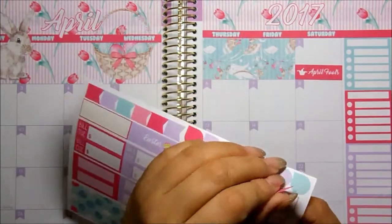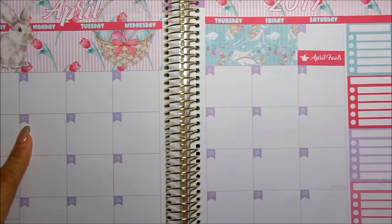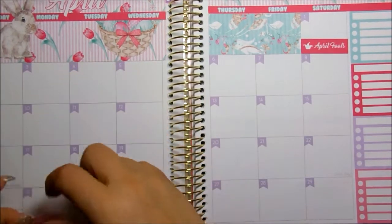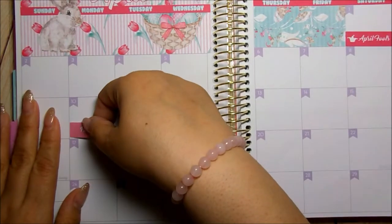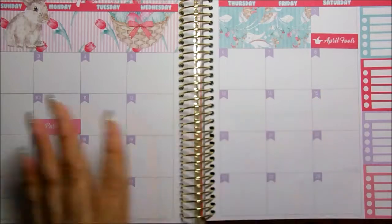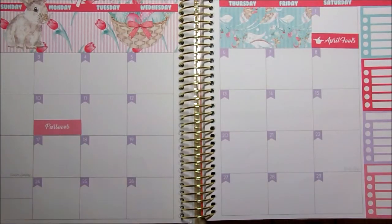Passover is next. She has Passover. But it should be two because his Passover begins on the 10th and it ends on the 18th. But I'll just put when it starts. Put you more on this side so you can see. And they are a little bit bigger, but I'm fine with that. I am not OCD when it comes to stickers being correctly in the box. It's fine. Sorry if that bothers you, but to me, it really don't.